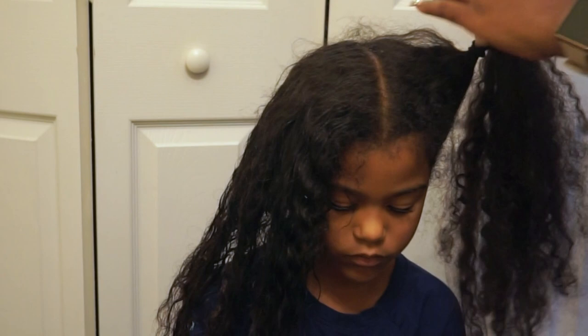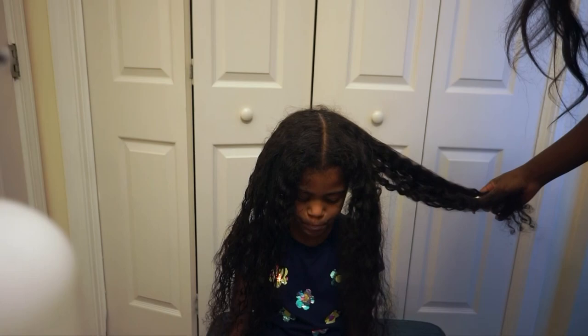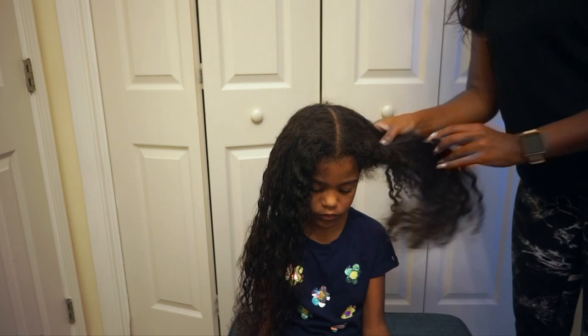So while I detangle Jojo's hair, I'm gonna give you guys a little bit of a background on Jojo baby. Baby girl is 6 years old and she happens to be a twin. Her hair is 30 inches long. I measured it. I've been growing Jojo's hair out since birth. She wants her hair to grow like Rapunzel's. Her request, not mine. But I keep her hair trimmed when it needs one.